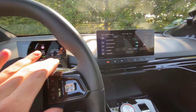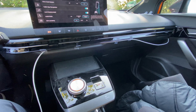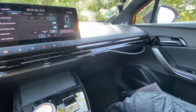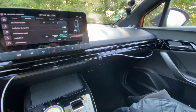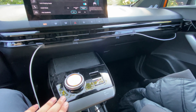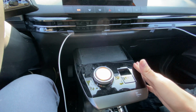I mean, the only critique is, of course, the glossy plastics, which seem to be plaguing the car industry. The VW products are full of it as well, and that's a shame, because if you wipe them down with an inappropriate cloth or something, they're going to show marks.